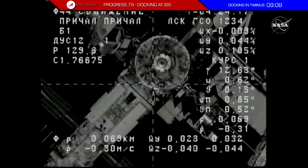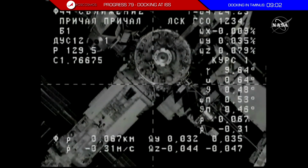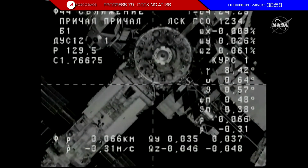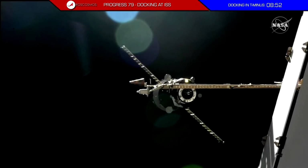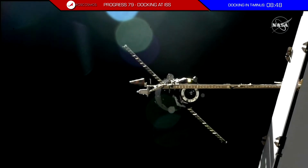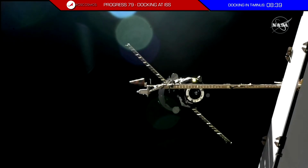We're about 1 minute away from a brief handover between satellites on our tracking and data relay satellite system. We'll be getting back the downlink signal within seconds after that brief loss of signal. Copy. 65 meters separating Progress from the station. So the range is about 55 meters and the target is in the center of the periscope. The crosshairs are aligned. We copy.